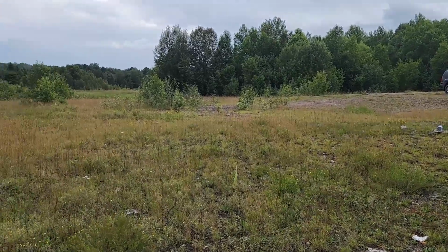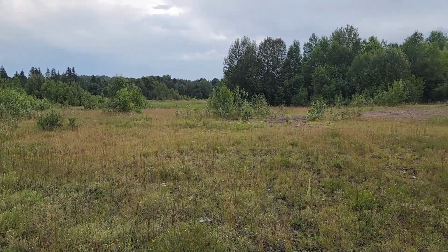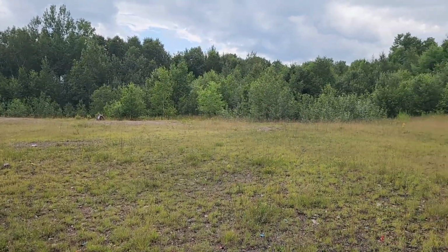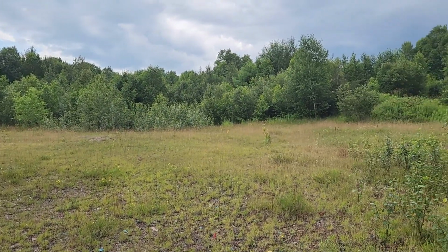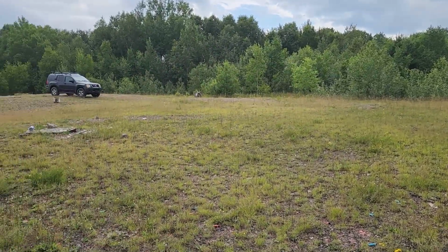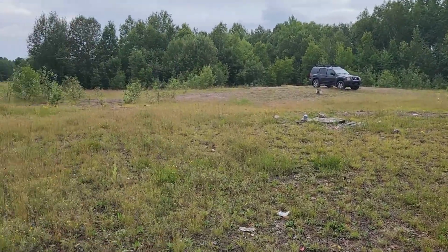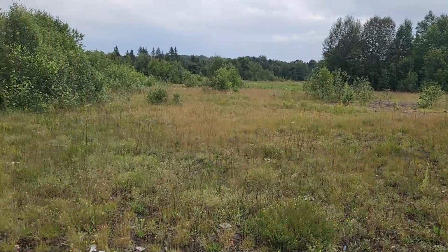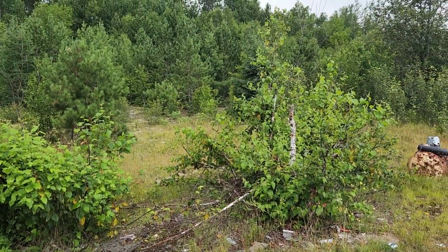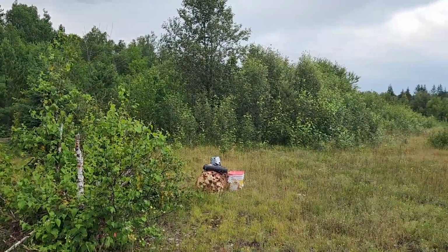There's another location farther down that is also used as a shooting range. I believe that one's used by one of the local police departments, as I see a lot of police rounds in there. Not in this one. This one looks like it's primarily been used by locals. Lots of shotgun shells and things in here.